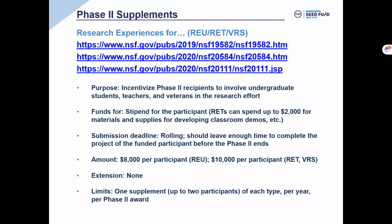And you're allowed to request one of each of these types of supplements per year, and you could request up to 2 participants on that one request, up to 2 undergraduates, up to 2 teachers, and so on. So theoretically, you could bring in quite a lot of people into your project, but I would encourage you to be a little careful, understanding that, especially if you're a small company, mentoring lots of new people can be very time consuming. And so try to make sure that you don't bite off more than you can chew if you request these types of funding.